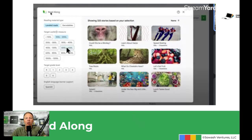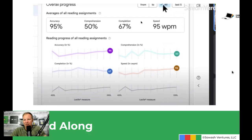But it will feature a large library of books, leveled books. So you can, through Google Classroom, filter by Lexile score, grade level, interest, to find a book that's appropriate for the student. And then they'll get reading support as they go. I've personally played with this a little bit. I have a young reader, a 7-year-old, who's still developing reading skills, and we will absolutely be using this. It looks super slick. Teachers will receive some additional metrics on how students are performing. So you'll be able to see class averages as well as individual student assignments.